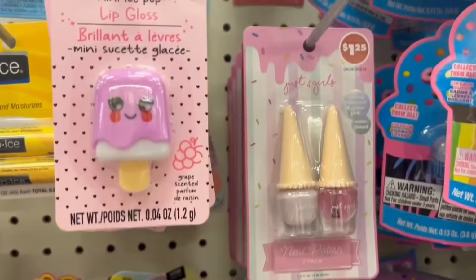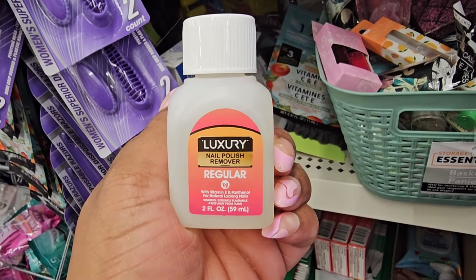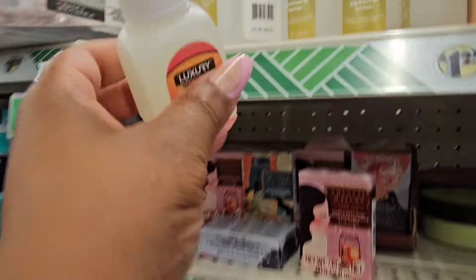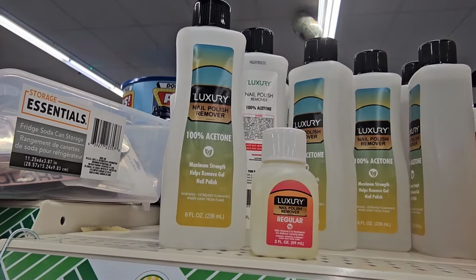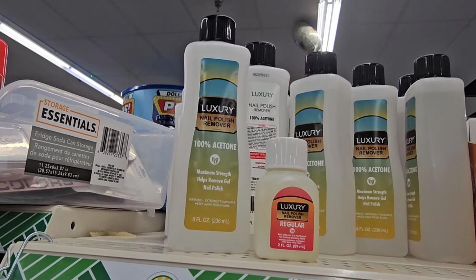Be on the lookout. Look at these tiny bottles of nail polish now. It is cute. It is 2 fluid ounces, perfect for travel. However, when you line it up against the regular size, it just makes no economic sense, if I'm saying it correctly.